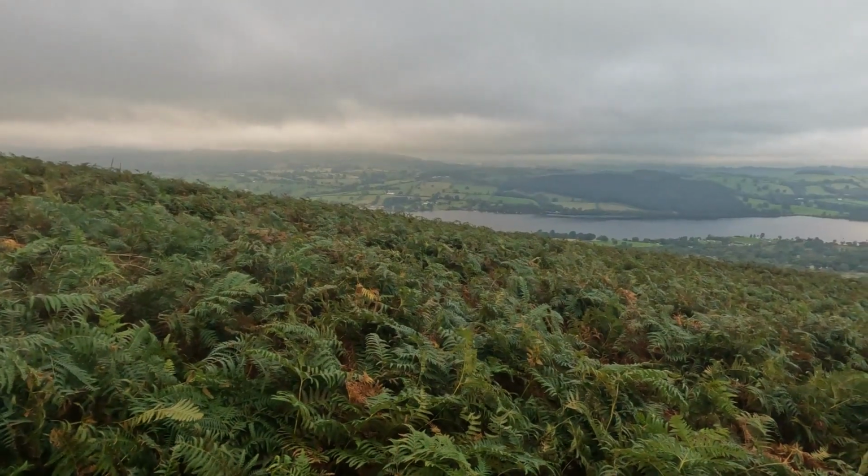Right everyone, so this is where we leave the Ullswater Way and I'm going to be heading up the fairly steep path behind me.